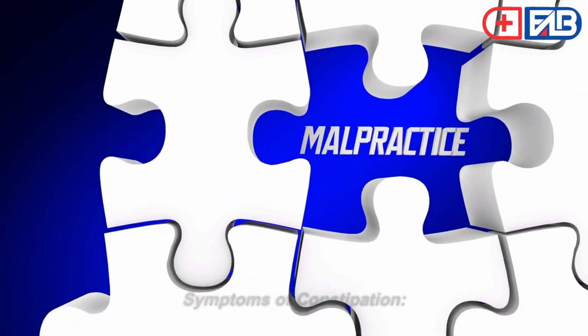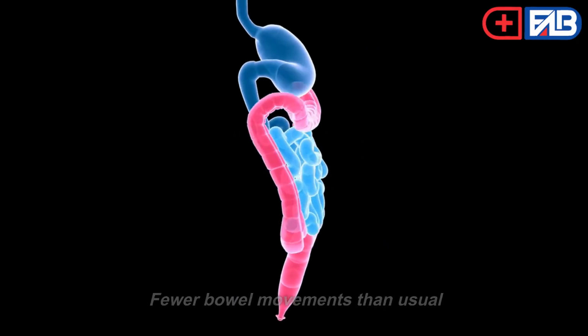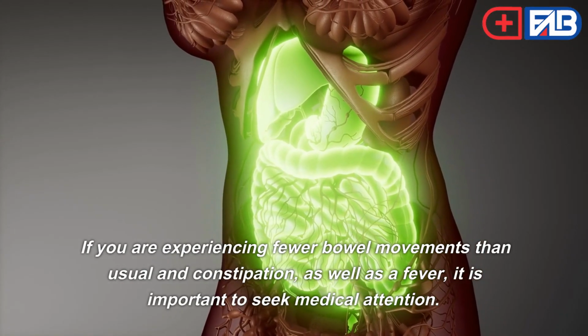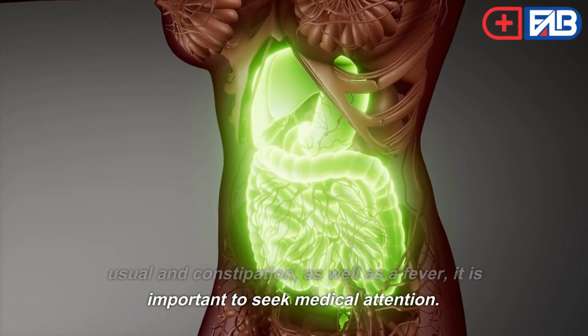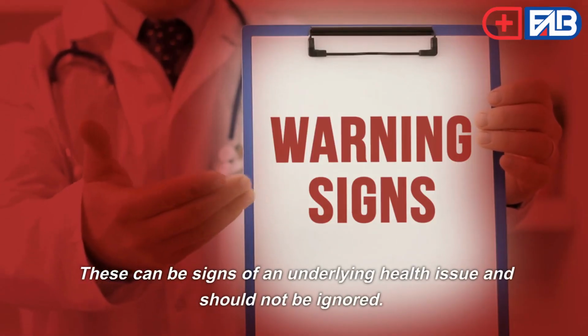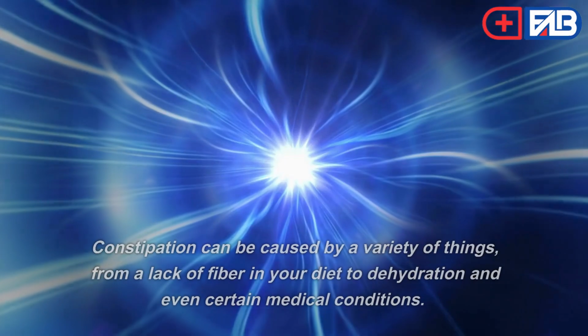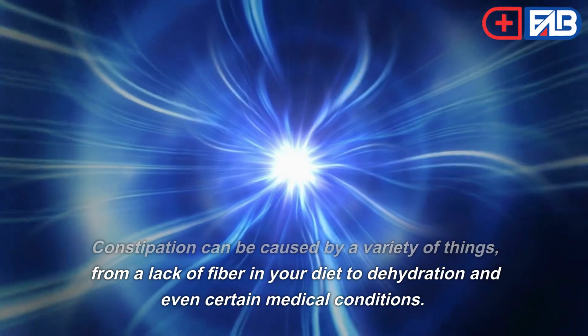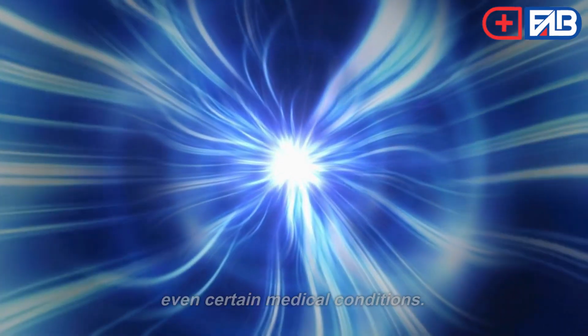Symptoms of constipation. Fewer bowel movements than usual. If you are experiencing fewer bowel movements than usual in constipation, as well as a fever, it is important to seek medical attention. These can be signs of an underlying health issue and should not be ignored. Constipation can be caused by a variety of things, from a lack of fiber in your diet to dehydration and even certain medical conditions.